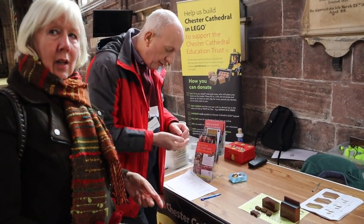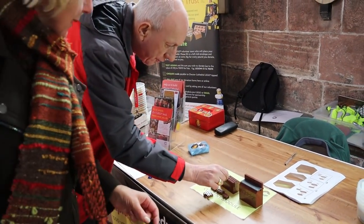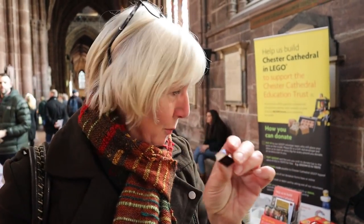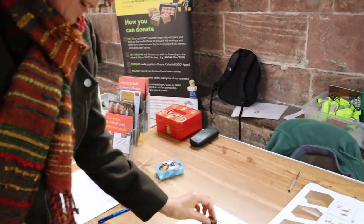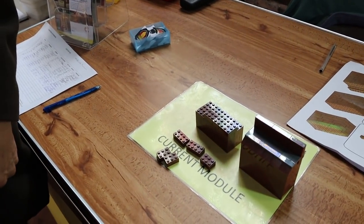£1. No, that's okay. Oh, yeah, can I just hold my brick for you? Yeah. So your brick, that one there goes like that, okay? This is my Lego brick for part of the Chester Cathedral model. That's going on here. And the workman will put it on the model later.